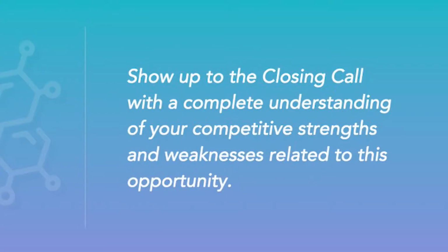The best way to do that consists of showing up to the closing call with a complete understanding of your competitive strengths and weaknesses related to this opportunity. You need to be prepared for any objections they may have working with you, but you also need to be ready to demonstrate the reasons you're the best choice overall.